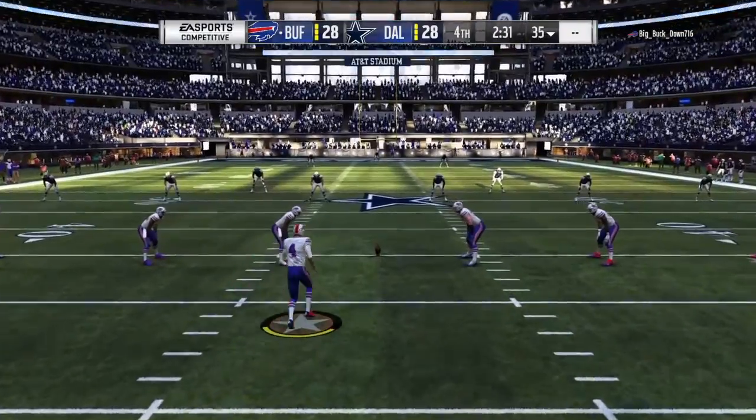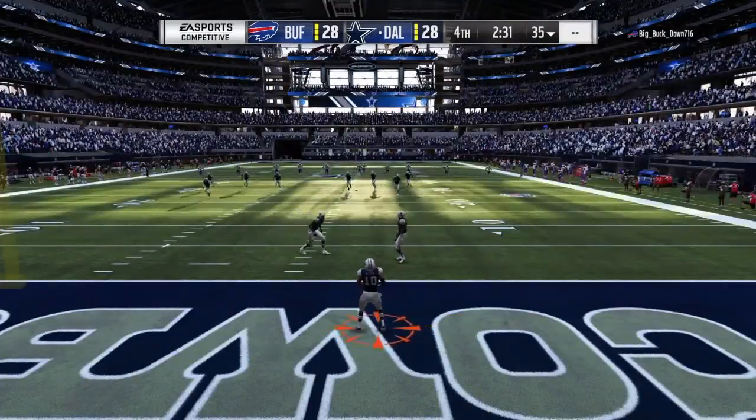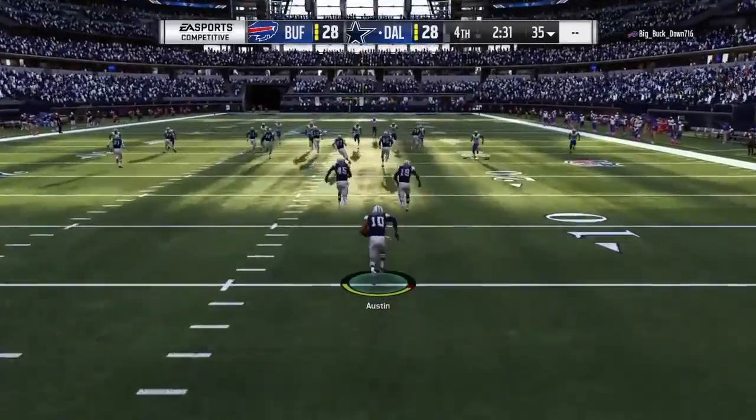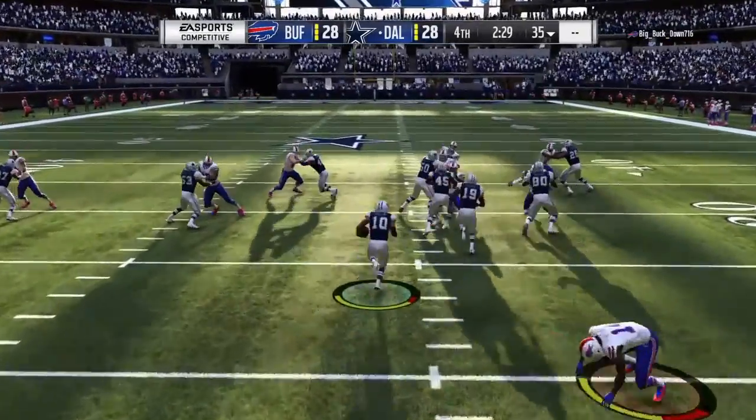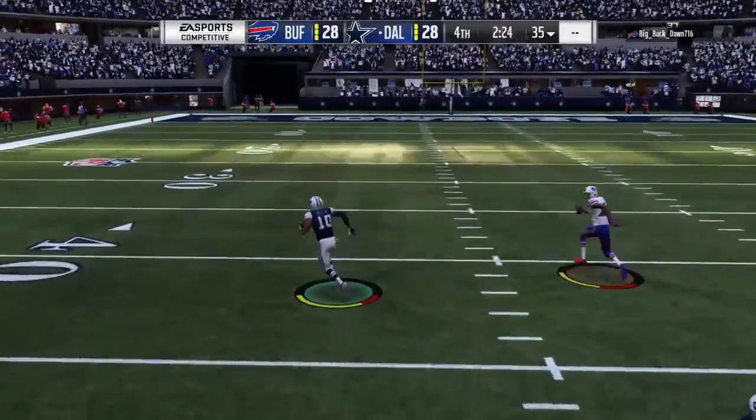So here comes the kickoff now, all even here in this fourth quarter. This fielded a few yards into the end zone. And an alley to run.